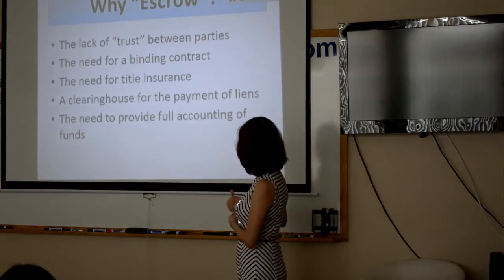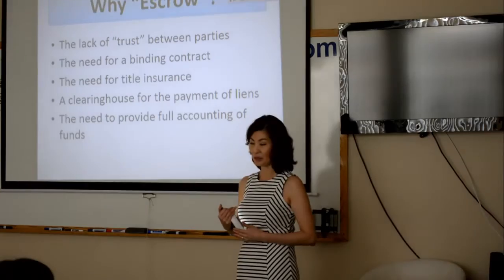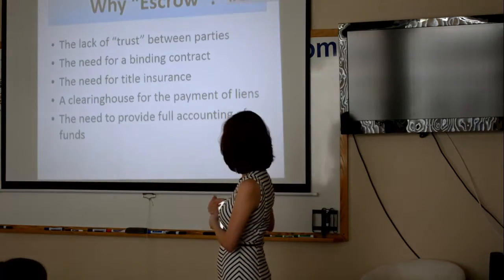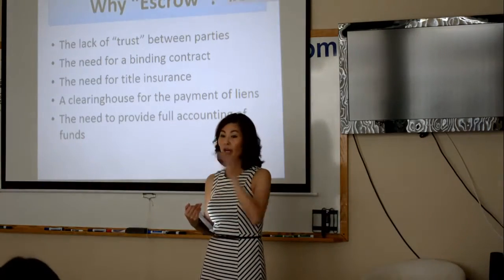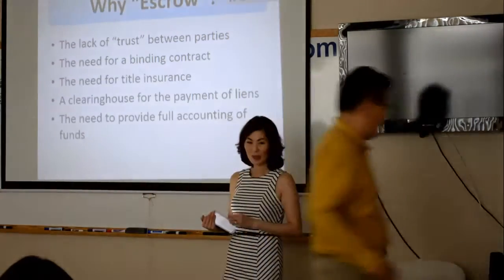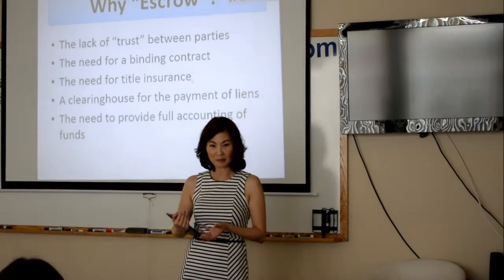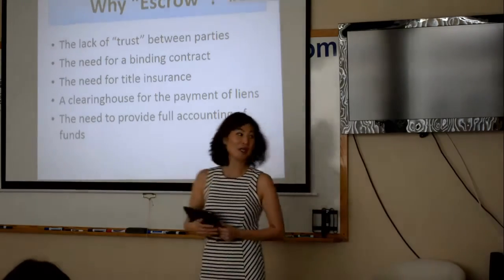There is also the need to provide a full accounting. When we close escrow, we provide a closing statement for the parties. So the buyer gets a closing statement and the seller gets a closing statement. And on the closing statement, we provide a full accounting of where all the funds went. Who do we pay? How much we pay? It's all on there. And when it comes to filing taxes, the accountants need to see the closing statement. So that's what we provide at the final when we close escrow. We can go to the next slide, please.